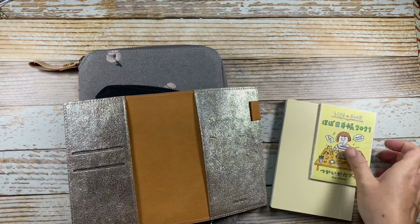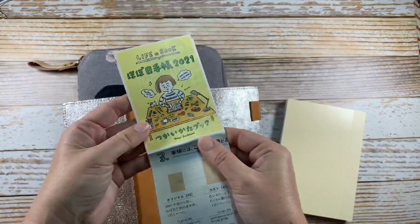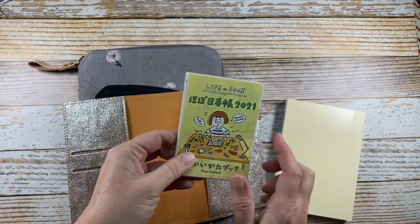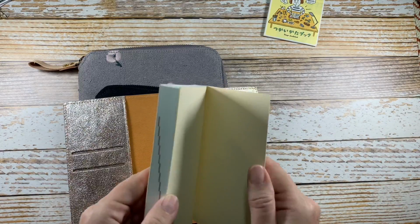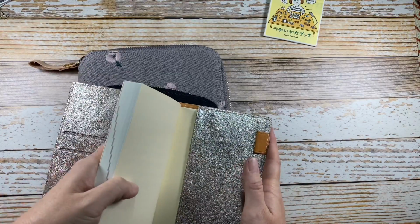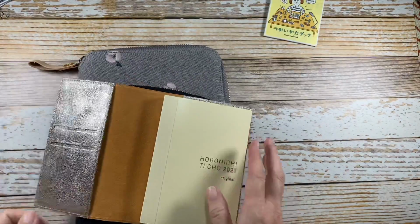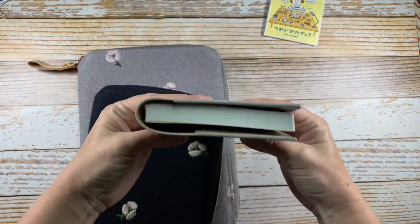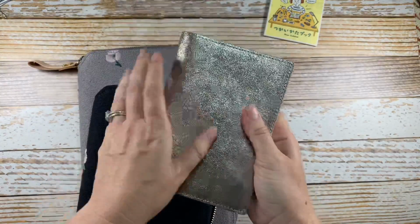I haven't opened this yet on camera, but if you've watched other unboxings like I have, I'm sure you've already seen that these little inserts are really cool this year. They kind of went above and beyond with a lot of really neat illustrations. So if you wanted to collage your cover and insert the back cover only, that's what that would look like. It's very compact. Love the way that feels.